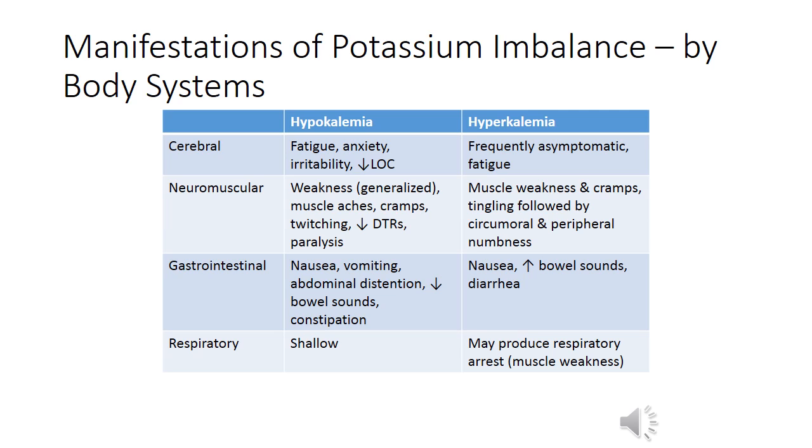Hypokalemia respiratory changes may occur due to the weakness of the muscles needed for breathing. Skeletal muscle weakness results in shallow respirations. With hyperkalemia, the respiratory muscles generally are not affected until the serum potassium reaches lethal levels.